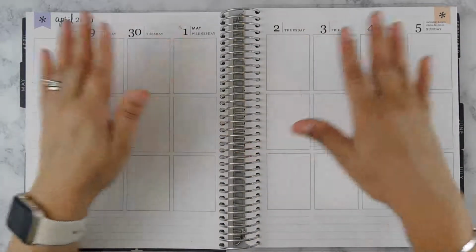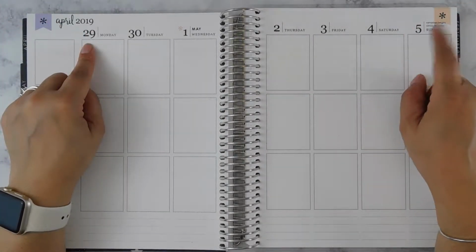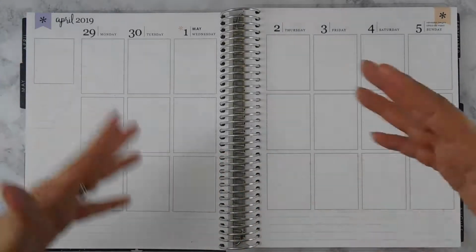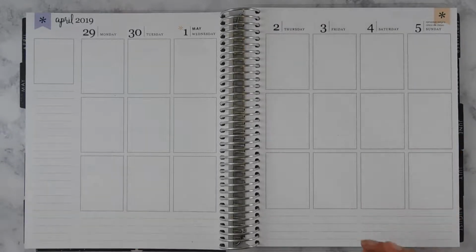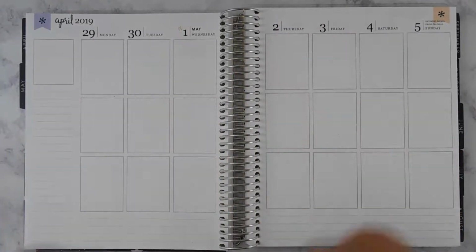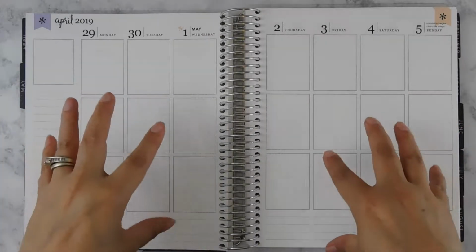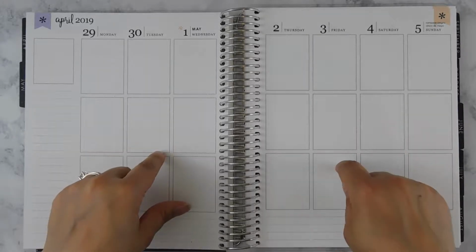This week I am so excited to lay down my stickers and plan in my week for April 29th through May 5th. Not only is it the start of another month, which I always love, it's like always a new fresh start for something. But this particular week is Go Wild week, and I am so fortunate enough to be part of this event.